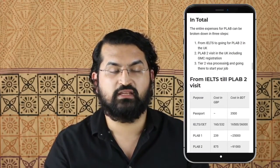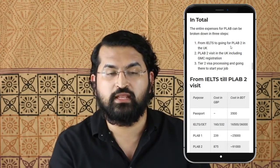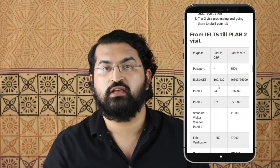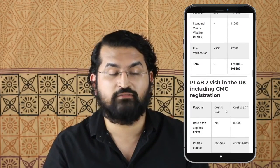So the whole cost can be divided into 3 steps. A lot of people think I will need 10 lakhs of taka at once. No, you don't need it at once. So you can actually stagger the whole cost in 3 steps, and there is validity for that as well. For IELTS, there is a validity of 2 years. For PLAB 1, there is a validity of 2 years. After PLAB 2 passing, there is a validity of 2 years before you can apply for GMC registration. And once you get GMC registration, it stays with you forever as long as you pay the yearly money. But that's the thing, you have to understand the timeline, and that is why we have written all these articles.